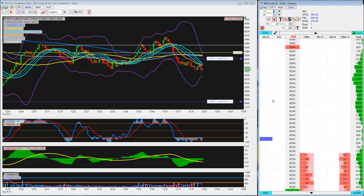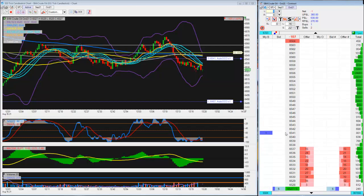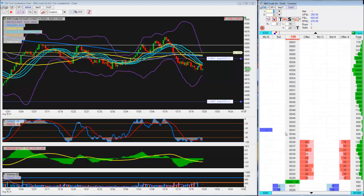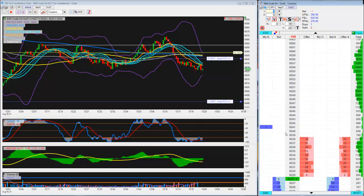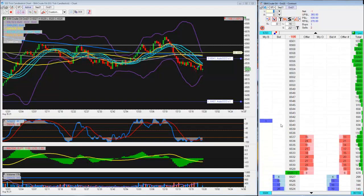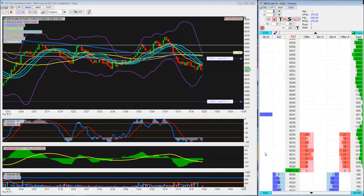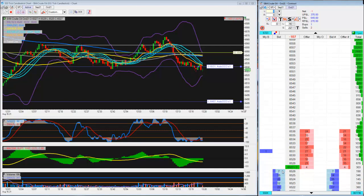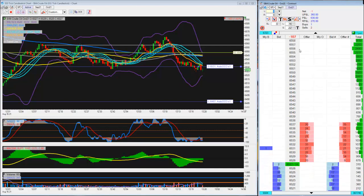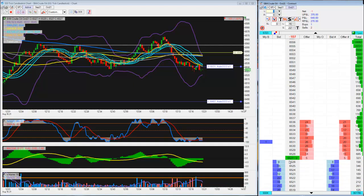6564 minus 23 is 65. Okay, we're good. 6541. I'm right on it. That'll give us a 50 tick win on 2, but we have the 10 tick mistake. Yeah, we'll do it. 6531. We'll go 60 ticks, and then we'll take our minus 10 away. It'll be a $500 win.